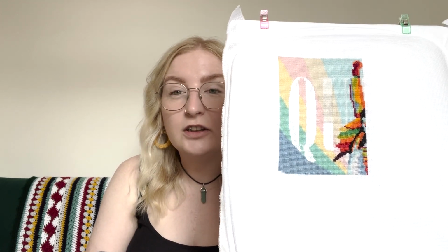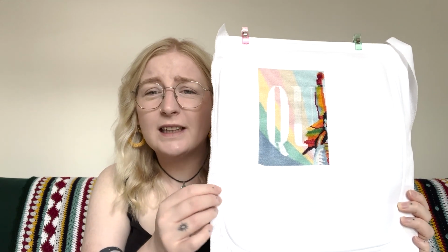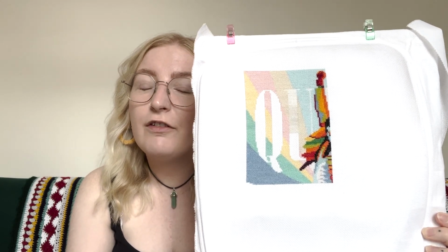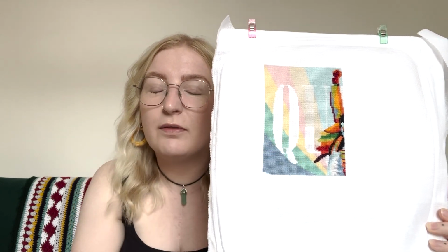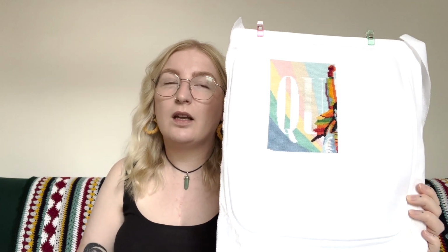It's stitched on Zweigart 18 count white Aida, just because it's a full coverage. I didn't think we needed to go for any different colour at all. Apologies, I haven't ironed it. You can see where it's been in the hoop, but that'll come out in the wash and when I've ironed it. So yeah, if any of you have had problems like this before, let me know. I'm really hoping I don't have to unstitch it, but I'll roll with it and see what happens.